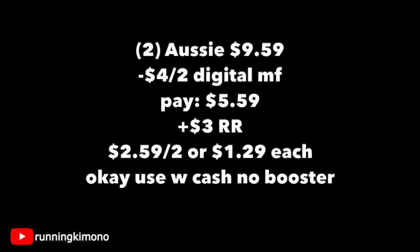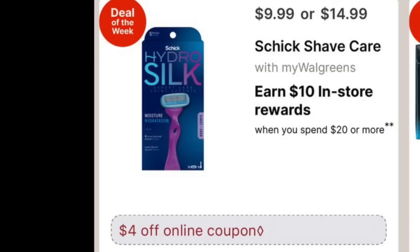For all of the new Walgreens shoppers out there, let's not forget that register reward deals are in-store only. The next deal that we're looking at are these Schick shaving products, $4 digital. So I'm thinking the men and the women's, there's going to be something. And then a $10 reward when you spend 20.